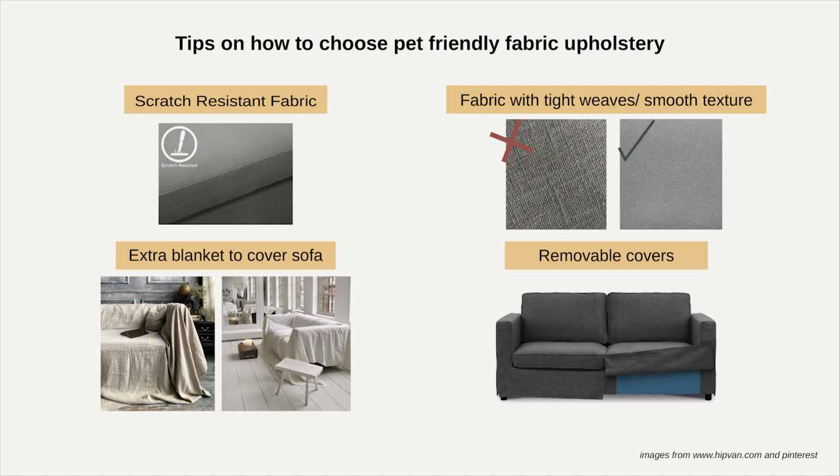Because cats, their claws, they like to cling, they like to scratch the post, because they like to hook on stuff. So you can try to buy sofas with no visible weaves, so it deters them from scratching.